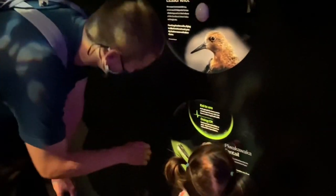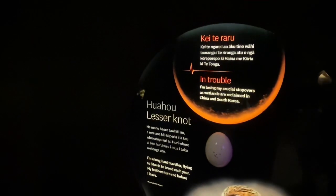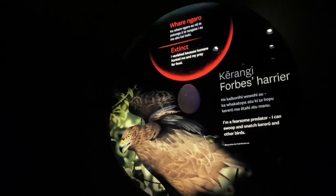Then over here is more display of birds. New Zealand has a lot of native birds. In fact, when the Europeans discovered New Zealand, they said that they could hear it before they could even see it because of all the chirping and singing of all the birds that were residing here.